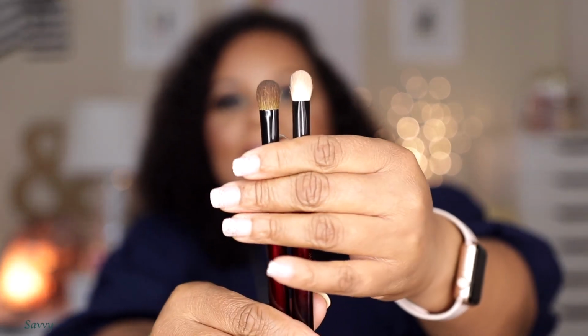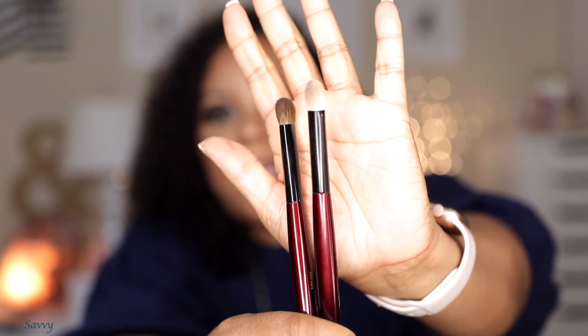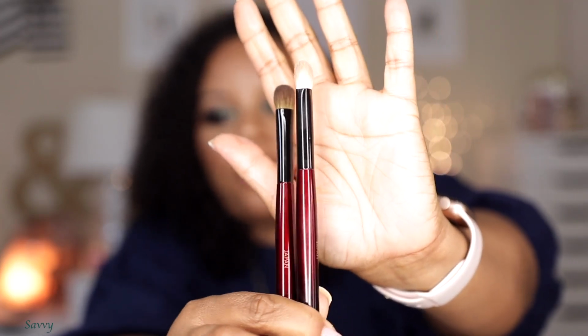It's got a little bit more texture, so it blends a little easier. In some ways, this gives you more of a soft blend. This brush is softer than this one, but they are both great. And the shape of these brushes, guys, I'm telling you, if you could just try one, they are perfect for me. I love those two brushes.